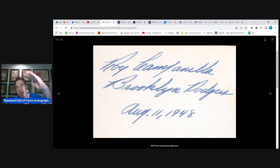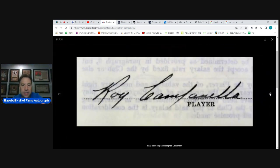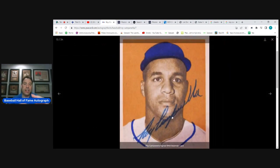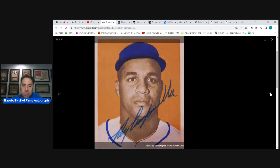Again, very leaning towards the right. Beautiful autograph right here. Same thing right here, leans towards the right. One stroke, you see the breaks. Now this is what's more common. He was signing his autographs in the 50s. Pre-accident is the fact that he signs more now on an upward to the right angle. You can see it goes up and to the right.